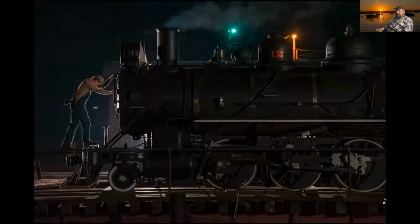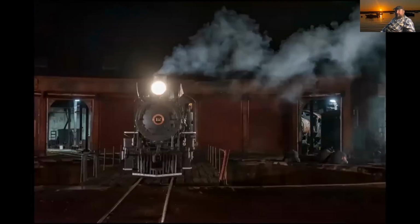You will see number 12, that's the smallest of the 2-8-2s. There are 6 of them. 12 is the only small one. 14, 15, and 16 are medium size. 17 and 18 are large ones. This was during a night photo session hosted by Laro Productions and Pete Laro. Here's number 12 out on the turntable in front of the Rockhill Furnace roundhouse.